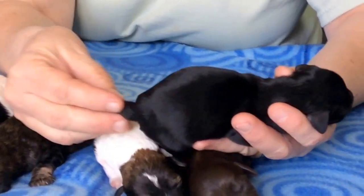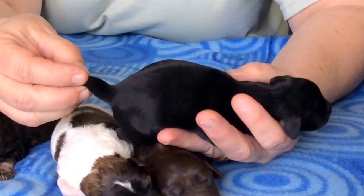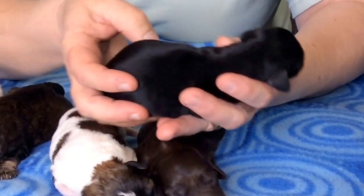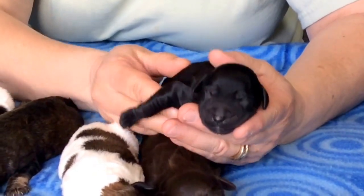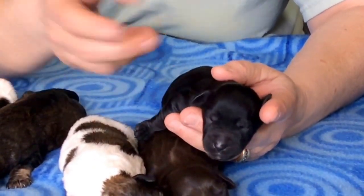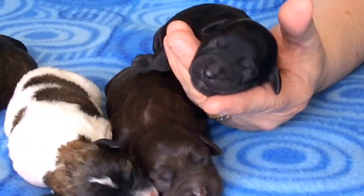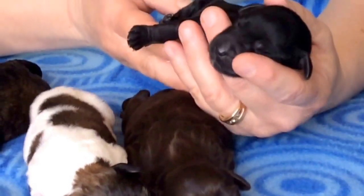Nice coat. Still has a tail. Tails will get cropped. I do not crop short. I crop long. I don't like tails that are right at their butt, so these guys will have really nice dock tails. Their ears will always hang down. You may see them at some point with them sticking up. They do that as they open and get a little longer, but they'll always have ears that lay down, and we do not crop their ears. I'll show you on one of these other guys.